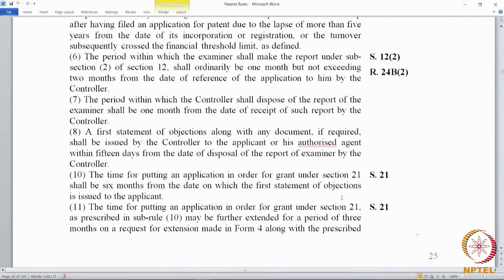Subrule 7 states that the period within which the controller shall dispose of the report of the examiner shall be 1 month from the date of receipt of such report by the controller. This remains the same in 24B and 24C. Subrule 8 states that a first statement of objections along with any document, if required, shall be issued by the controller to the applicant or his authorized agent within 15 days from the date of disposal of the report of the examiner by the controller. Now, in 24B that was 1 month, that has now been reduced to 15 days. So, there is a difference here.